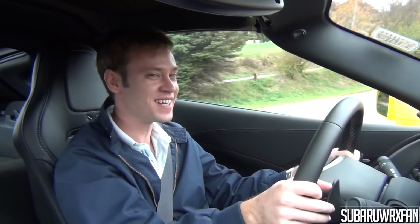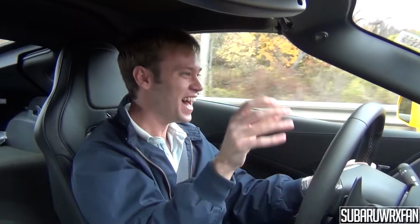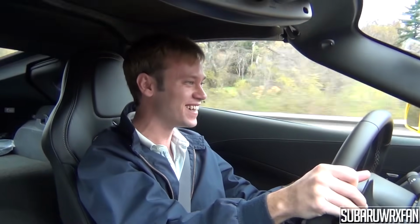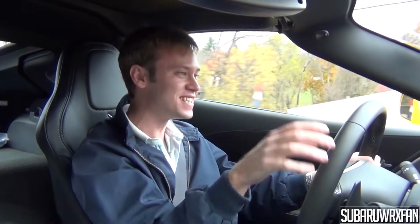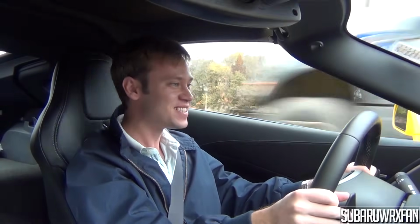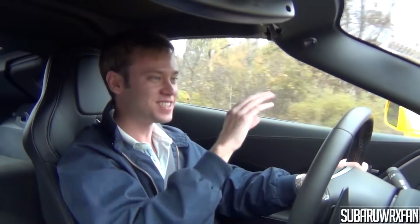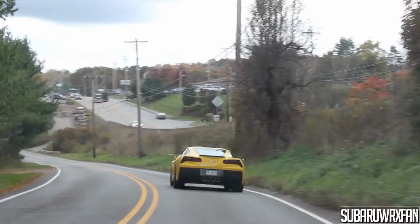Let's see about this power again, shall we? That one almost got a little squirrely on me there. This is like the Boss 302 I mentioned last week, where you actually have to drive this car. It's not just going to go down the road for you without you doing anything. You actually have to drive it and focus on going straight and going around corners, and put some effort in, and I love that.